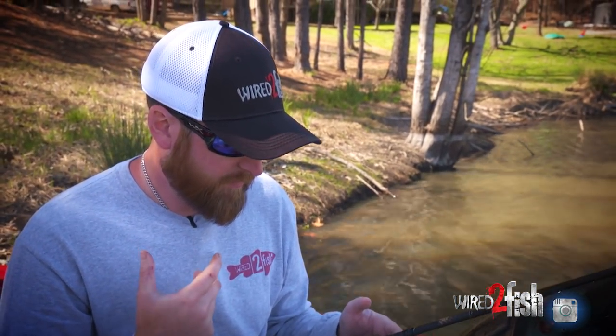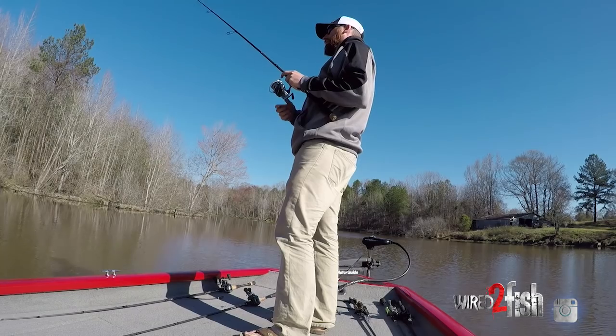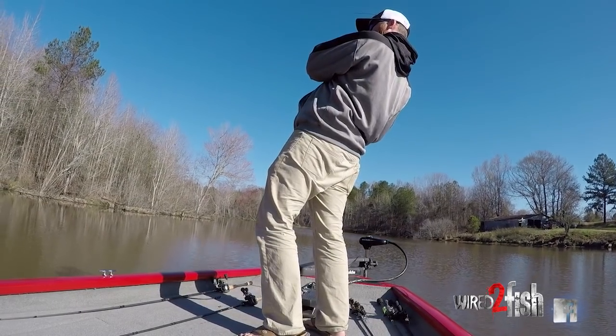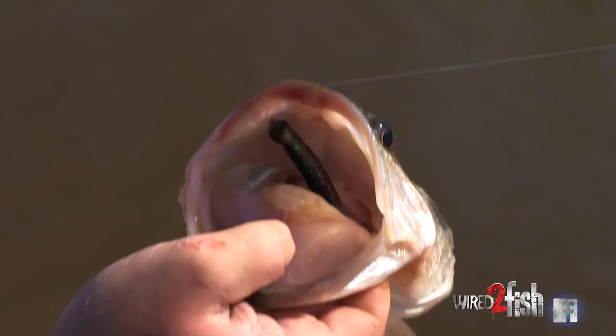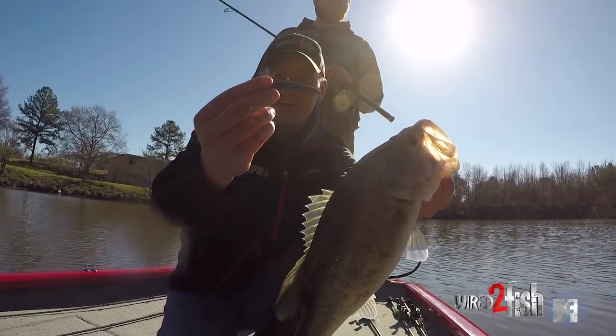And hook sets have been a little bit of an experiment for me, because I'm used to really yanking on them with heavier tackle. But what I found so far is just kind of an abrupt lift, if you will, while you reel. You're not really yanking on it, because you're gonna break your line. I'm fishing with 8-pound test, so just an abrupt lift while you're reeling. These bass are getting it way back here, way back there. I'm having to get pliers to get it out. So that's the best way I've found to fish it so far.